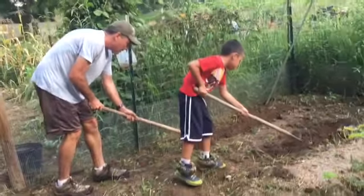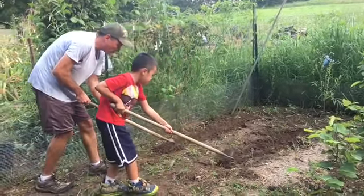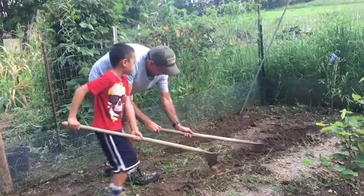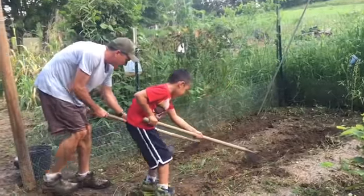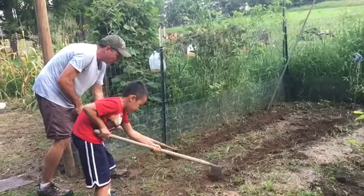Remember the pointy part. Yep. The pointy, and just walk backwards. You're not going to run over anything. And see, now you're going on the side. You want to use that pointy part like that. See that? There you go, buddy. Just bring it all the way down. There you go. Good job.